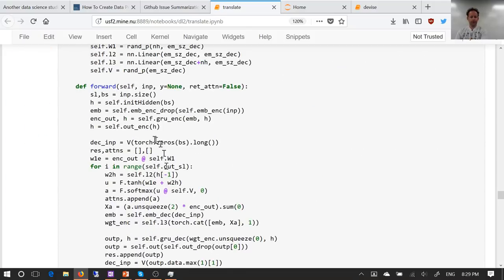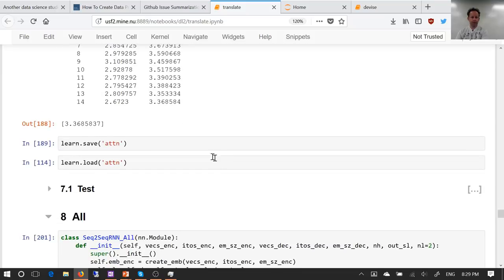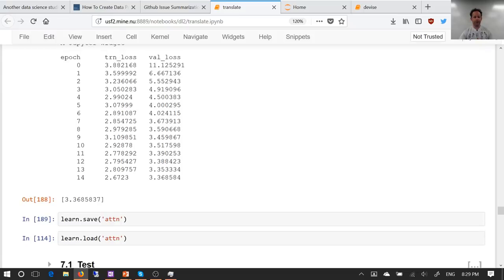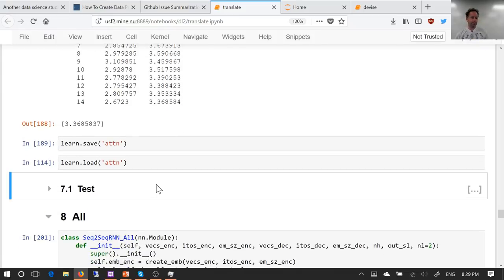And so now we've got nearly exactly the same thing, but we've got this little minimal neural net figuring out what weightings to give our inputs. Oh, wow. Now it's down to 3.37. Right? Remember, these things are logs. So e to the power of this is quite a significant change. So 3.37, let's try it out.